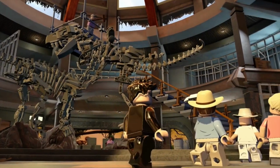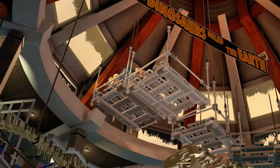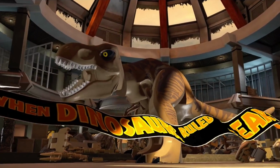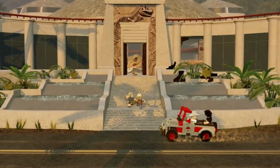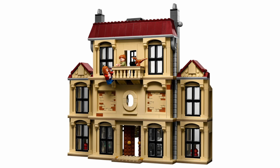The exterior facade of the building is definitely memorable, but the inside also features those large dinosaur skeletons that all get destroyed when the T-Rex attacks. $120 will give the designers a lot to work with, but I imagine it'll be mostly a facade like the Indoraptor rampage at the Lockwood Estate.